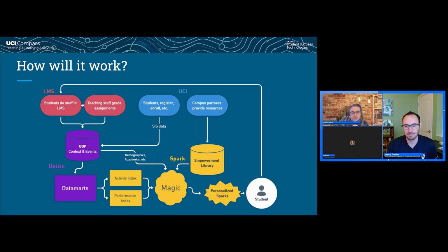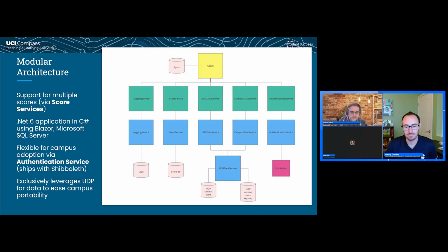And this magic algorithm in the middle is that secret sauce that we're working on. Not so secret sauce. We'll be talking about it on Blitz once it starts working. But this is the essentials of how Spark will work. And then I have some more slides. I'll talk about the technical underpinnings, all that kind of stuff as well, which is the next slide, coincidentally enough.